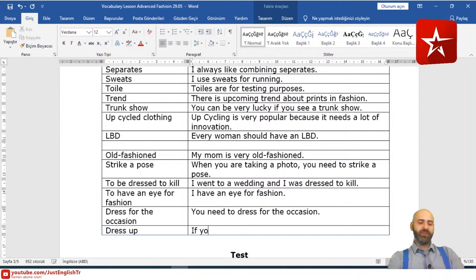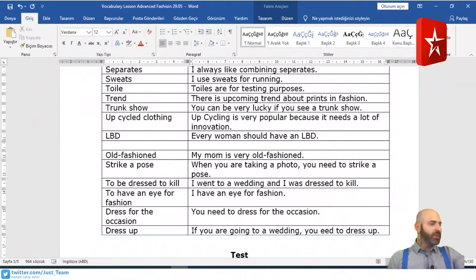For example, if you are going to a wedding, you don't put on your normal everyday clothes, but you need to dress up. Wear something special, okay? If you are going to a club or party, you are going to dress for the occasion. Yes, definitely. You are correct, Gulshan.